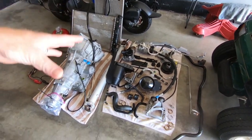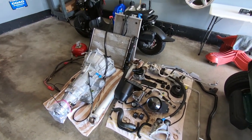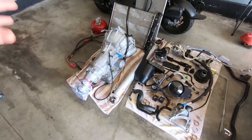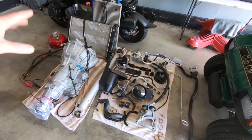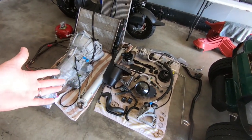We need to get going on it, guys. I know that a lot of you guys came here because of the F-body content, because of the Trans Am, and I'm not going to disappoint, guys. I am not selling this car. I mean, I'm not going to say it's not for sale, because if somebody makes you a stupid offer, you sell.